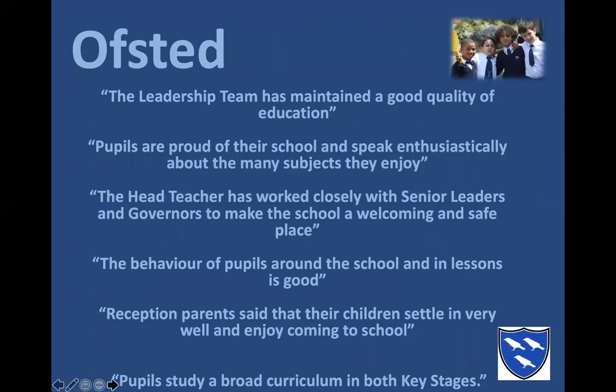I'm not going to go through this slide, but we were last Ofsteded in November 2018, where we maintained our good grading. These are just some of the highlights which we've taken from our most recent Ofsted report.